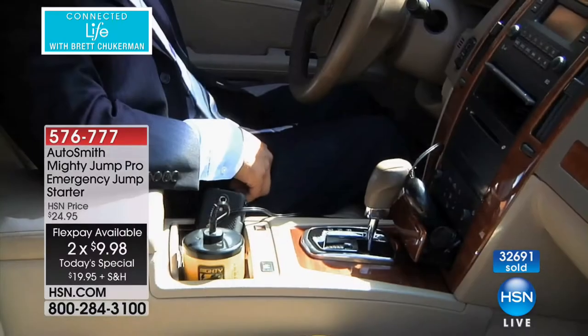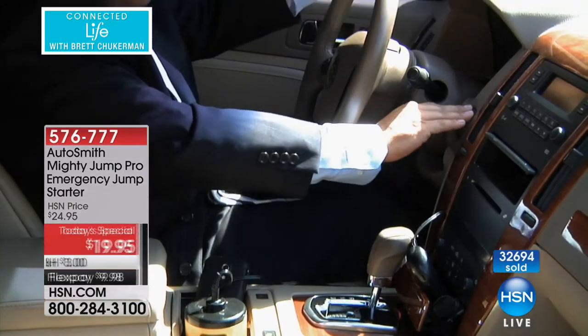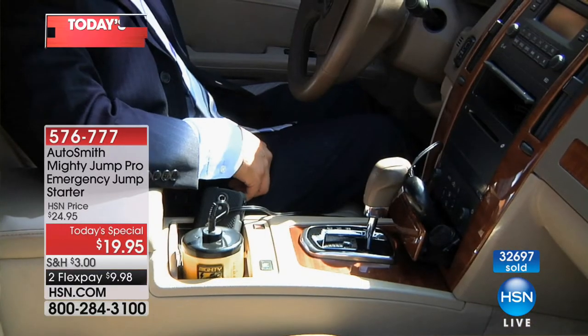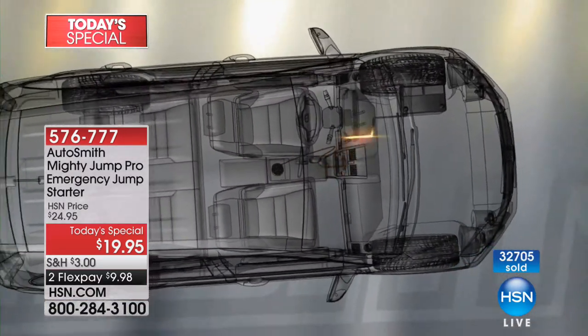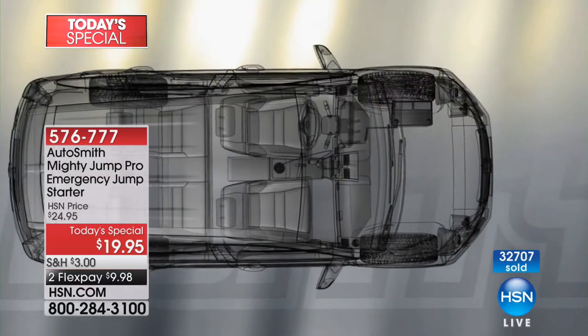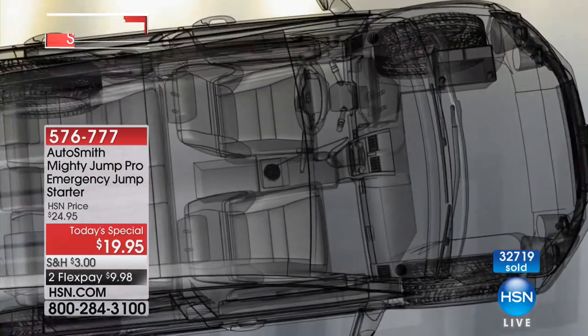You're seeing how you drop it in that cup holder, you plug it in, and it's going to feed through that system, through that 12-volt system. Here's the cool thing about it. You're going to get this at home. It's going to be fully charged when you get it, which is nice. This will hold a charge, check this out, 3 to 5 years.